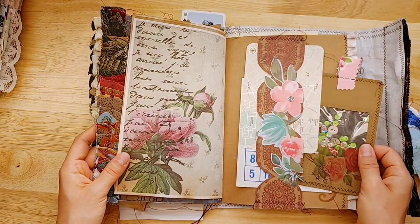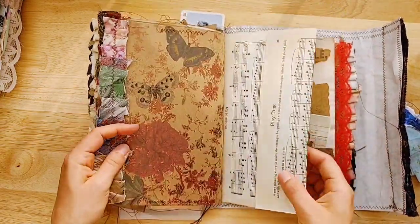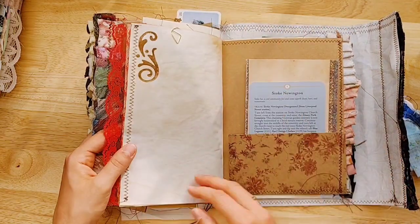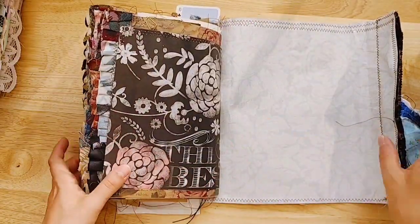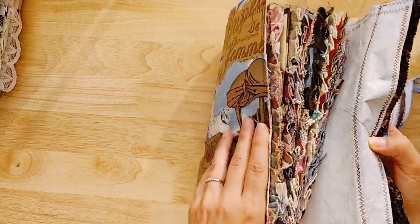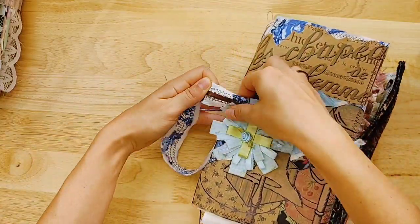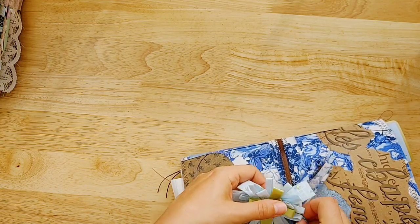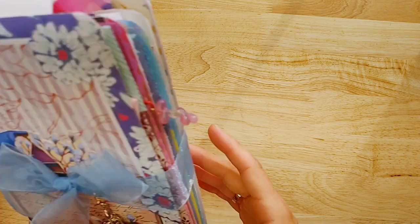Really neat. Shaker pocket, cool, with buttons in it. Look at that, little scraps clipped on. Incredible. Huh. It's a trifold. Look at the edges. How beautiful. So it just wraps around to protect those edges. You can chunk it up. There's room for that. And then our last journal for today is this one.